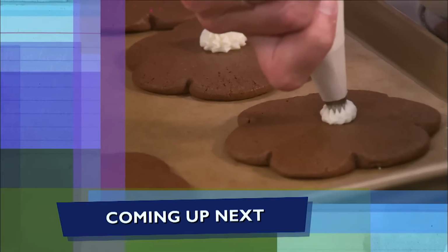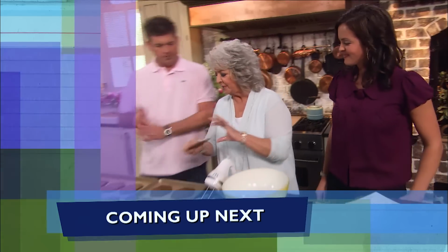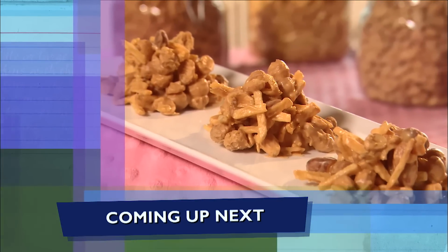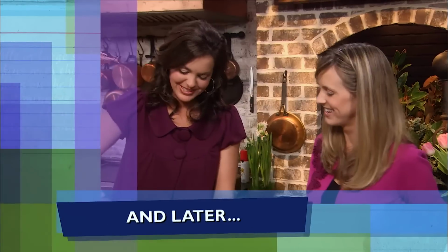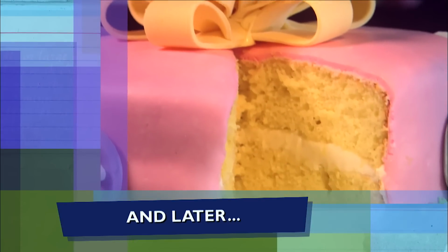Up next, we're finishing up our cookies. Nice and hearty. I mean, that's like a meal right there. Then I can't wait for Brooke to show me her Meemaw's Texas Tumbleweed candies. Wouldn't you have loved to have had a Meemaw like that? And later, Brooke's friend Kate stops by to make one of her beautiful and delicious cakes.